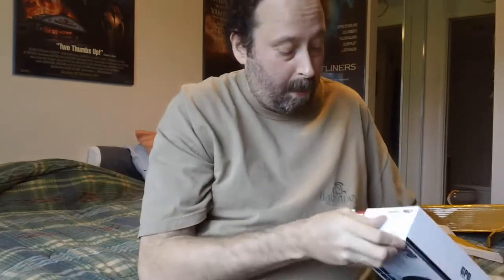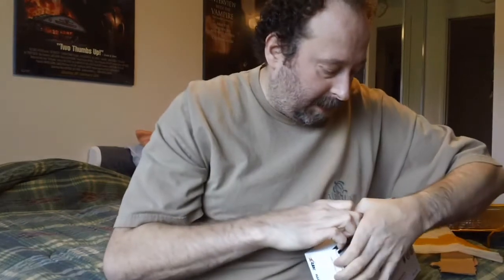Let me just open it up here. Wow, that's quite the box. How do I open this? As usual, the packaging shows all kinds of icons for different systems, from Nintendo 64 to PlayStation, Game Boy Advance, PSP, Android, all that stuff. Because there's a bunch of emulators on here.